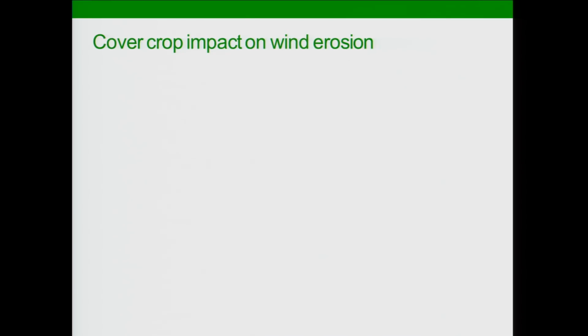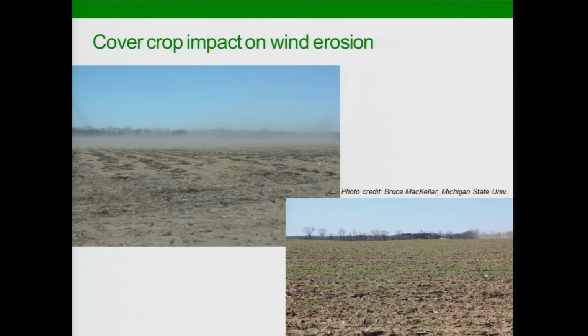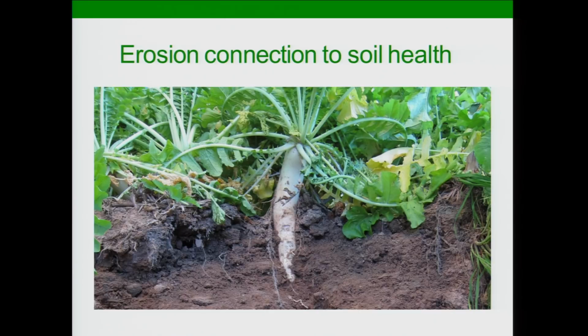And it's not just water erosion, it's wind erosion. These were some great pictures by a Michigan State extension person, Bruce, showing a field that had been tilled. On the left, you can see the soil blowing. And on the right, just a little bit of rye starting to grow, but enough to make the difference in holding the soil in place. In fact, in that right photo, in the far back, you can see an adjacent field that had been tilled with the soil blowing.